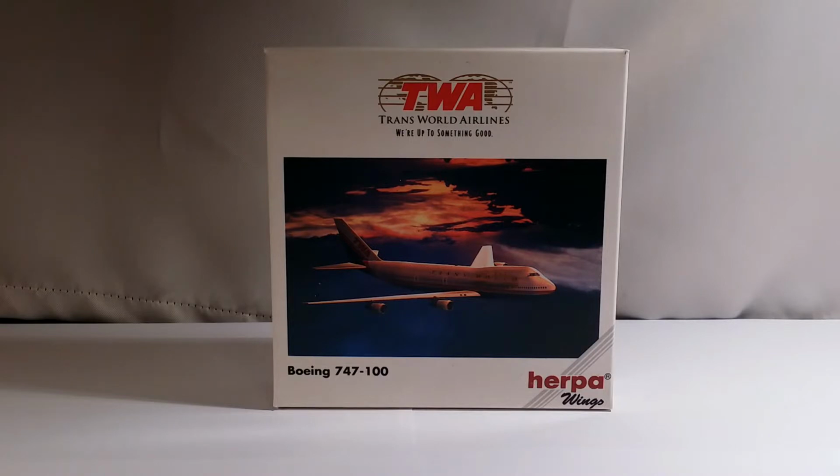Today we're going to take a look at a plane and an airline that were icons of the past, but mostly forgotten today. A 1/500 scale Boeing 747-100 in the livery of Transworld Airlines.